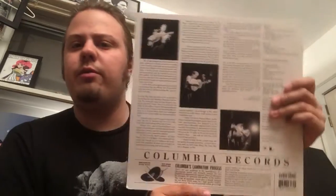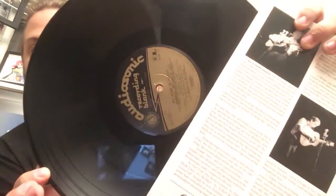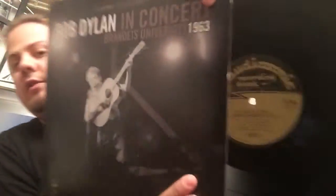I went on a trip the other day. There's a fairly large Books A Million about an hour and a half away from my house, bigger than the one we have in our mall, and I picked up Bob Dylan in Concert, Brandeis University, 1963. I'm not sure how to pronounce that. This came out a few years ago. It's on an old fashioned looking label, and it's on Columbia.